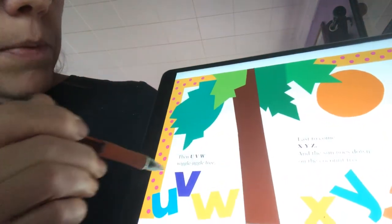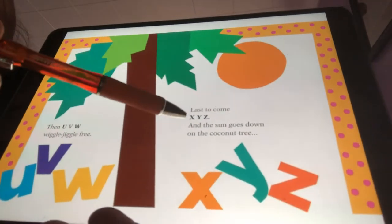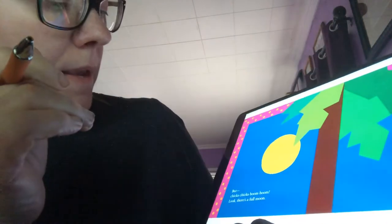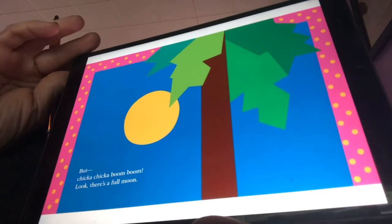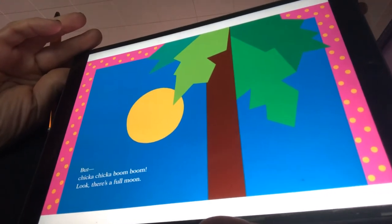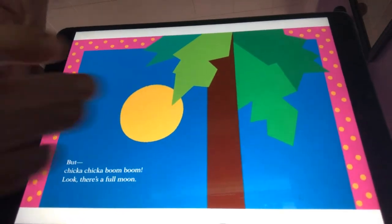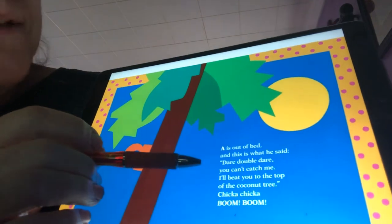Then U, V, W wiggle wiggle free. They're like, woohoo, we're getting out of here. We can move, we're out. And last to come, X, Y, Z, and the sun goes down on the coconut tree. But, ready? What do you think it says? It says, chicka chicka boom boom, look, there's a full moon. Ooh, isn't that pretty when it's a full moon? It's beautiful.